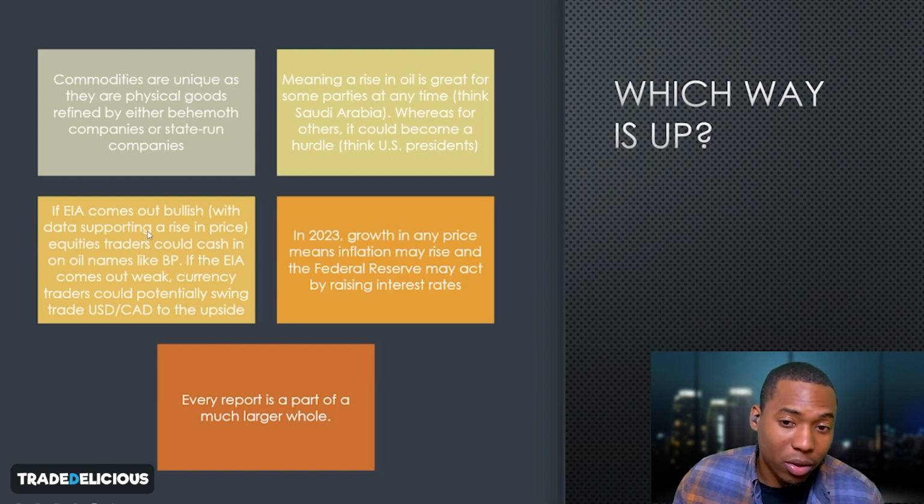If the EIA comes out bullish, as an example, with data supporting a rise in price, equities traders could cash in on oil names like BP. If the EIA STEO comes out weak, currency traders could potentially swing trade the dollar CAD to the upside. Again, think about the things that are going to affect the assets that you're trading. Oil is incredibly connected to the Canadian dollar, not nearly as much here in the States. So a pair like that, where the Canadian dollar is falling in value, would see this pair go up in value, right?